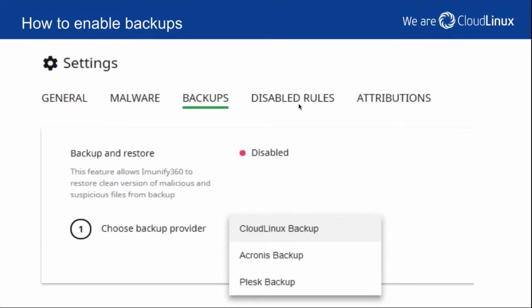So, how to enable backups. We need to log in to the hosting panel as administrator, go to the Imunify360 plugin, and go to Settings, Backup. If the feature is not currently used, backup and restore is going to be disabled, so the button is going to be red. To enable it, we need to select the backup provider from the drop-down list. In our case, it's going to be CloudLinux Backup.